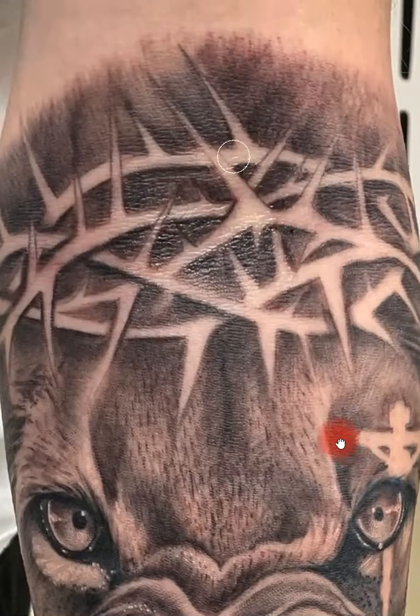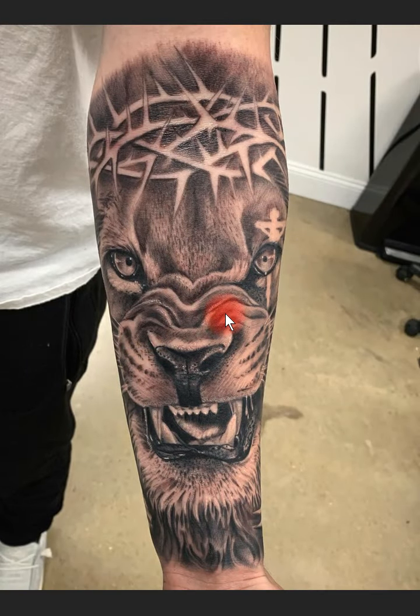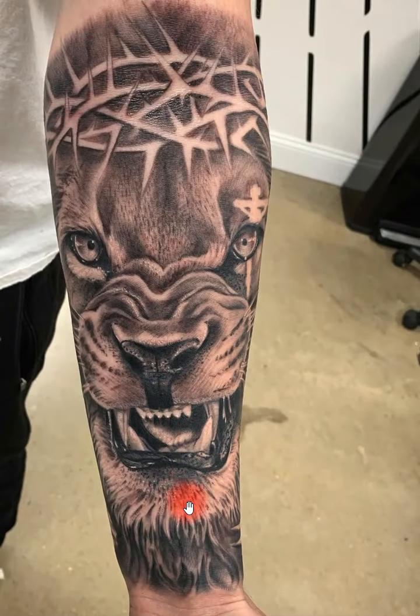Here's another one. Again, I don't really like this fade off up here, but I really like the view. The crinkled nose there and the depth in the mouth. Look at the texture on the gums. Just really, really well done stuff. And again, down here, he got this nice frayed hair look really down pat.